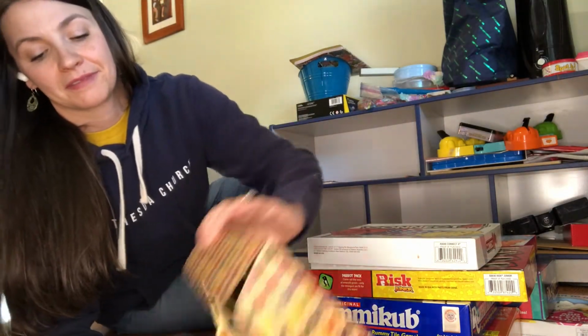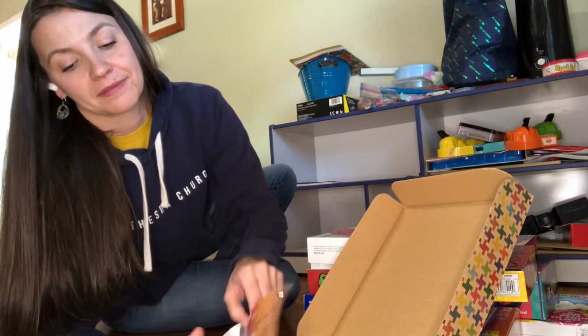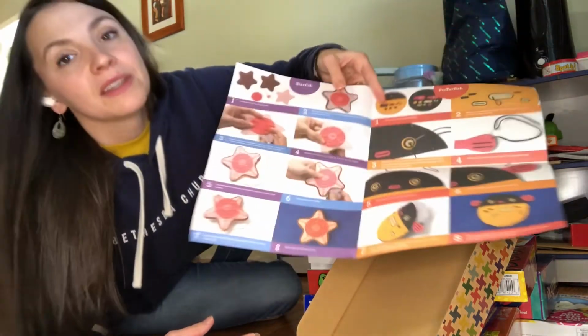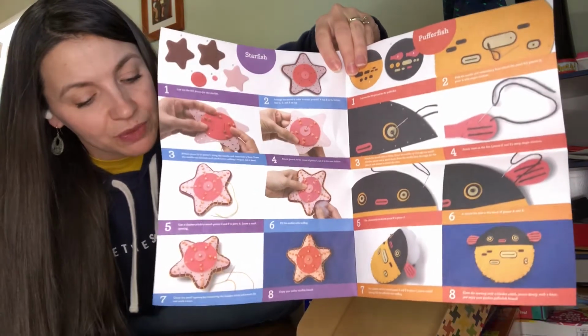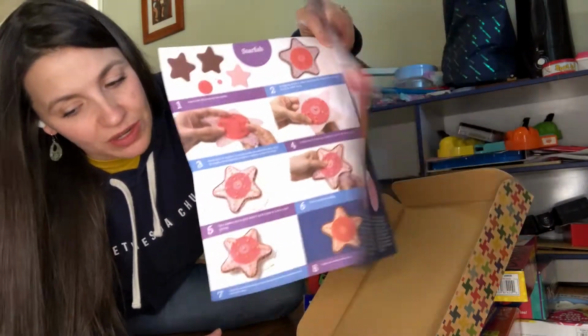This was a good find. We found this kit at Ollie's, and I don't remember how much it was, but I know that it was a pretty big discount, but it's a little sewing set. Anyone's enjoyed it.